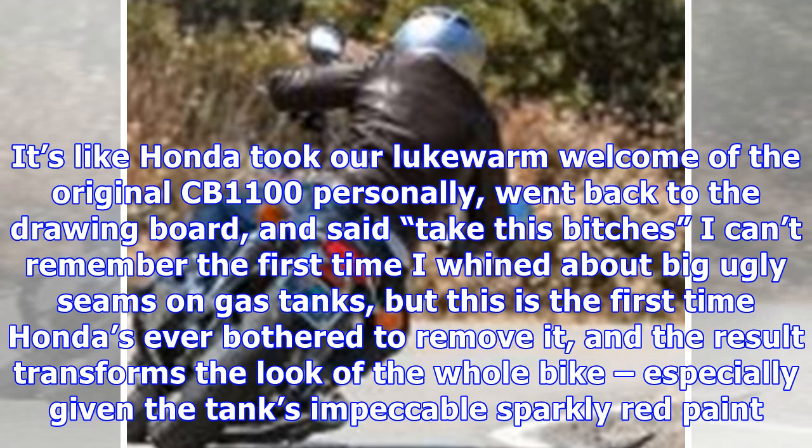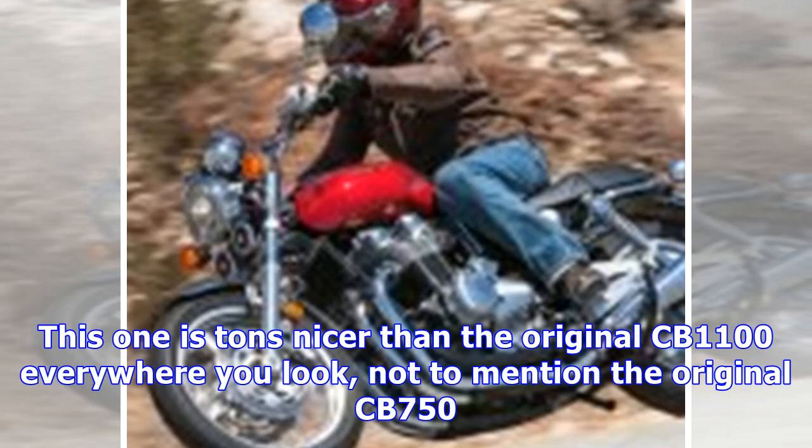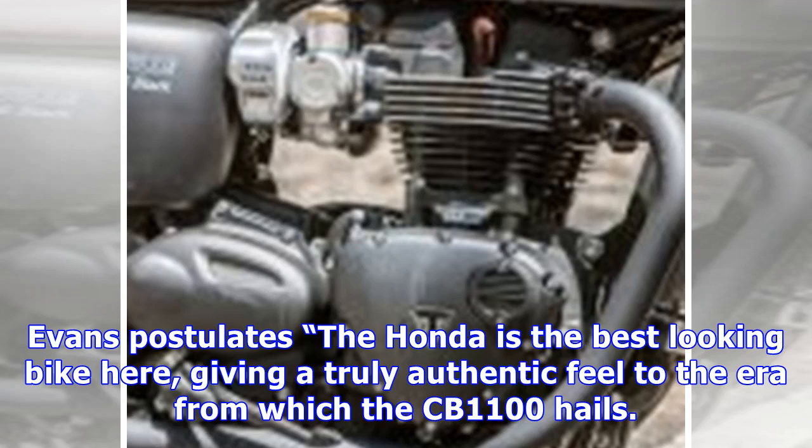I can't remember the first time I whined about big ugly seams on gas tanks, but this is the first time Honda's ever bothered to remove it, and the result transforms the look of the whole bike, especially given the tank's impeccable sparkly red paint. Well, that and the new brushed aluminum pieces, including the chain guard and side covers, the alloy rims. This one is tons nicer than the original CB1100 everywhere you look, not to mention the original CB750.